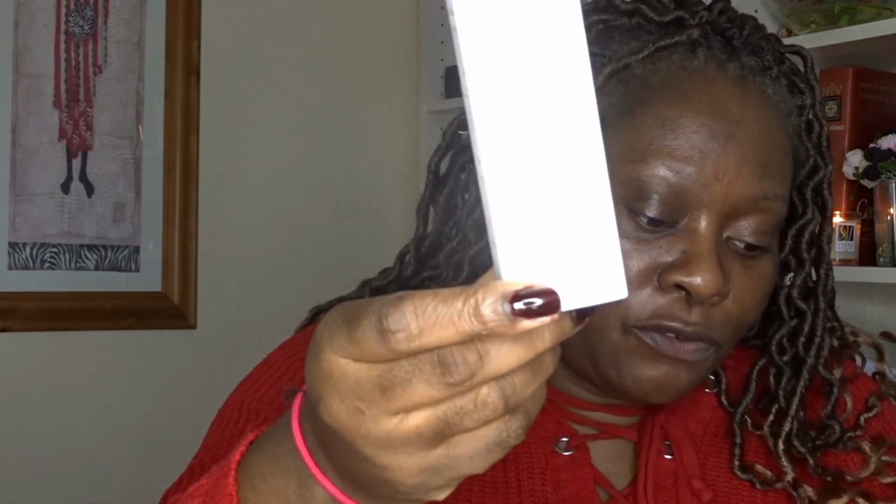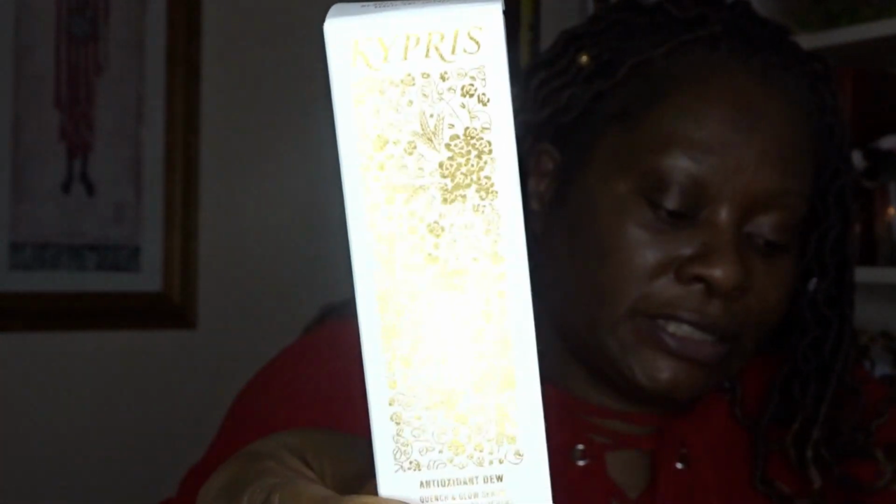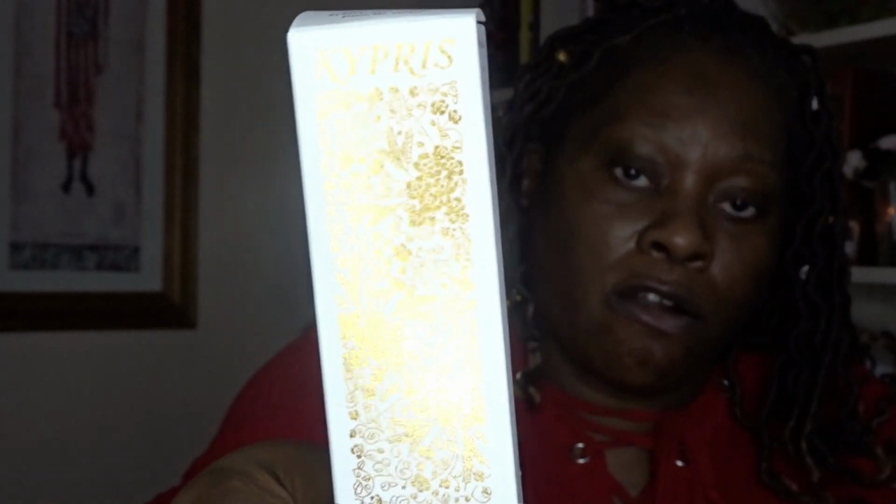Right, the next item is the choice item, and this is our real high value item. So this item is from Kypris. I don't know if I'm pronouncing it correctly. Kypris, not sure. Spelled K-Y-P-R-I-S. It's an antioxidant dew quench and glow serum.